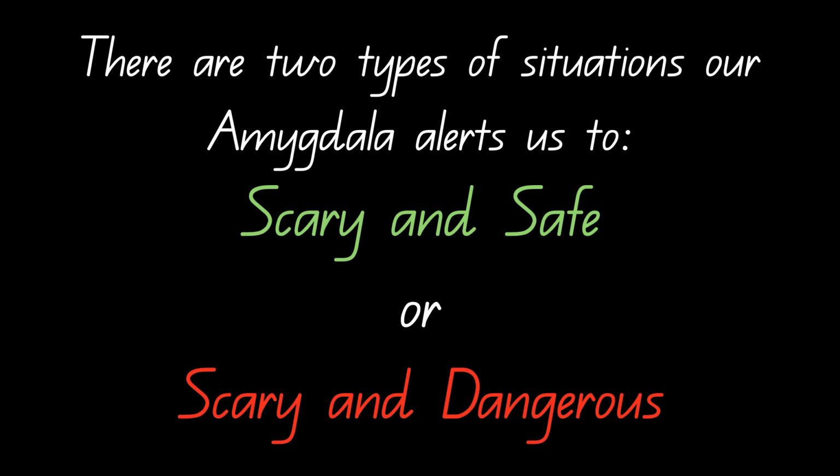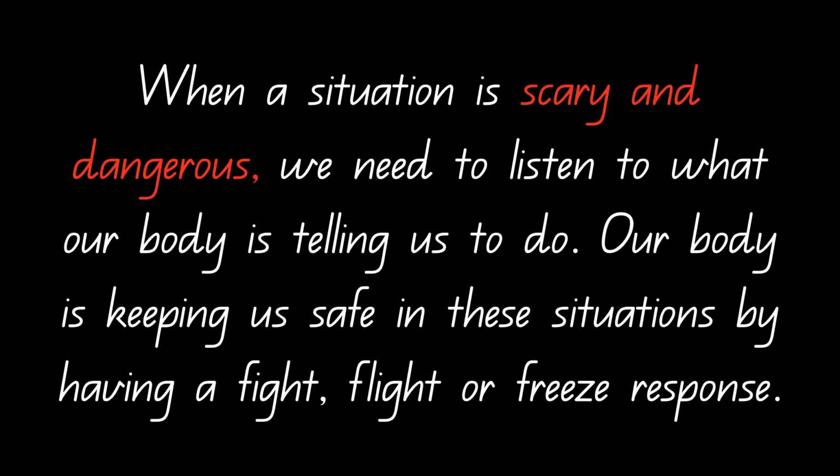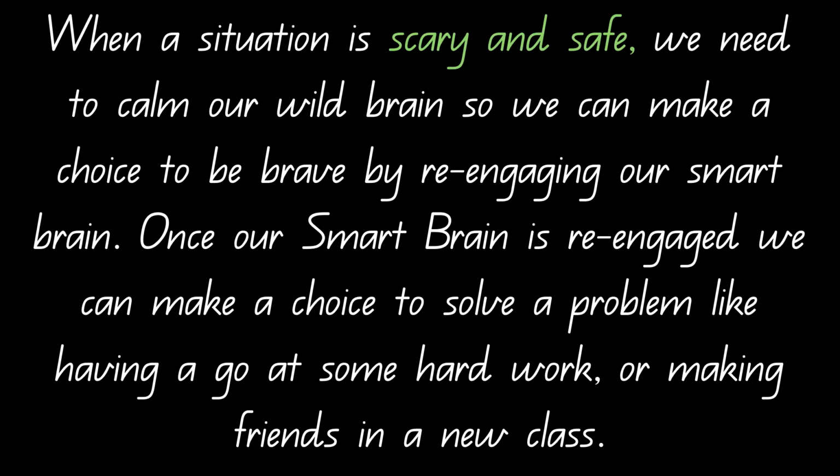There are two types of situations our amygdala alerts us to: scary and safe, or scary and dangerous. When the situation is scary and dangerous, we need to listen to what our body is telling us to do. Our body is keeping us safe in these situations by having a fight, flight, or freeze response.